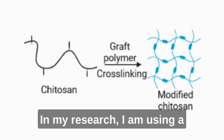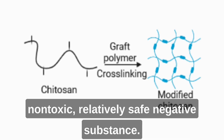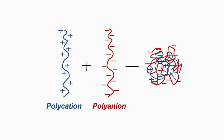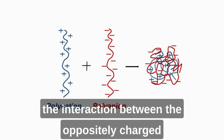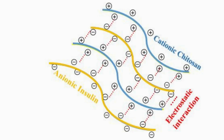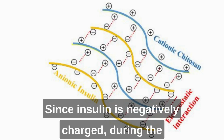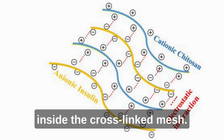In my research, I am using a positively charged natural biodegradable polymer with a non-toxic, relatively safe negative substance. They undergo cross-linking due to the interaction between the oppositely charged chemical groups present in them. Since insulin is negatively charged, during the process of cross-linking, it gets entrapped inside the cross-linked mesh.